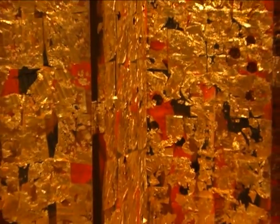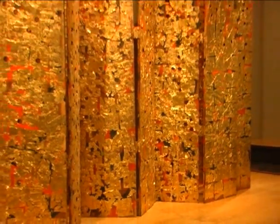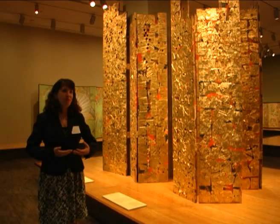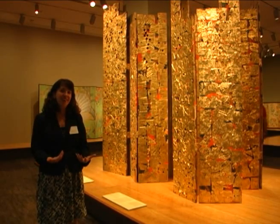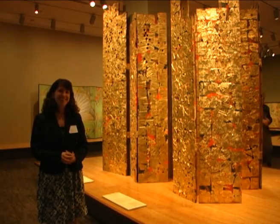You can be set up in a multitude of ways, and this is very much in keeping with the conceptual idea of the artist, which is that screens should not be fixed permanently in place. There should not be just one way to appreciate them. This is a work of installation art. It is a sculpture, and that can be set up in a multitude of ways.